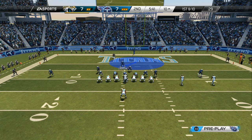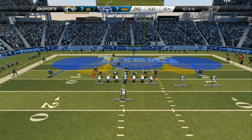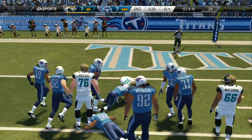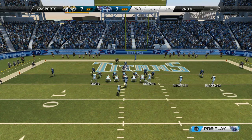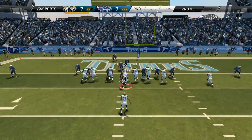First down here after the completion. He'll run it. Here's the handoff. Gain of 7. It's getting harder and harder in the NFL to score when you're this close to the goal line. So what will the offense do? They better be creative. That's all I know. This will be second down.